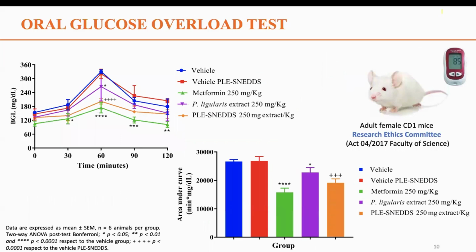Regarding the pharmacological activity, in this graphic we can see the glucose tolerance curve of the self-emulsifying delivery system in mice. As it shows, at 30 minutes after the oral glucose, the self-emulsifying delivery system shows a significant decrease of the blood glucose levels compared to the vehicle and compared to the Passiflora ligularis unformulated extract.